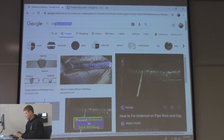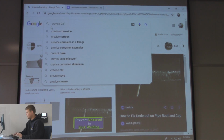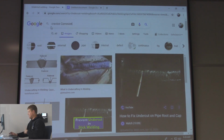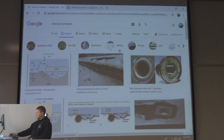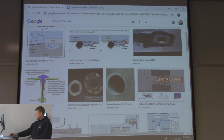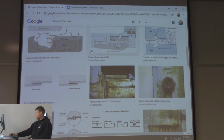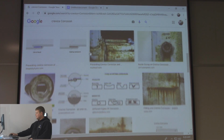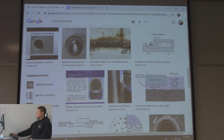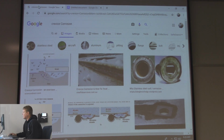let's look up crevice corrosion. Sitting in a flange. And that's what it eventually turns into. This is the scientific thing they're doing right here. We're not there yet. Crevice corrosion. That's on a flange, which probably was welded. Obviously, if there's a little cup for water to sit in, it's going to cause problems, right? So it's pretty obvious why that would happen.